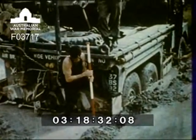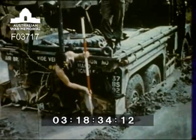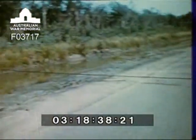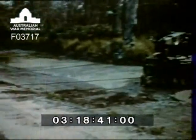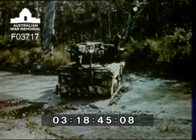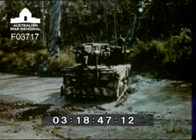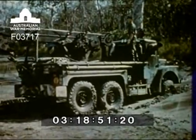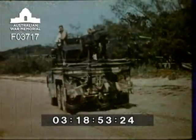With its wheels spinning ineffectively, the recovery vehicle stopped in 2 feet of mud. 80 feet of winch cable was used to connect the tractor to a tree on the opposite side of the road. Self-recovery proved a comparatively simple operation thanks to the winch and a sturdy eucalypt.